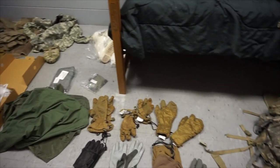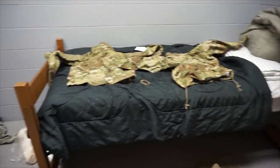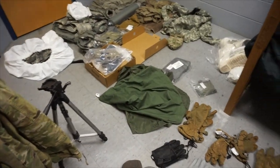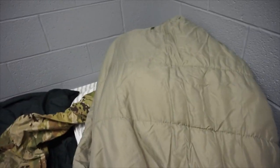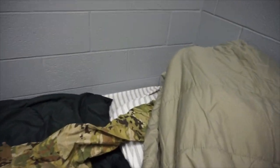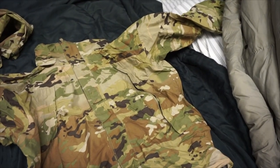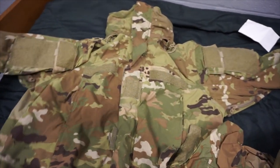So as you can see, there's a lot of stuff that they give you at the CIF, right? Let's just start from this side to that side. First, I don't know if everybody gets a sleeping bag, depending on if you're in a field unit or not, but you get the three-system sleeping bag. Pretty cool, I guess. Never used it yet, except in basic training. You get this at basic training. This is a Gore-Tex, but it's for cold weather.